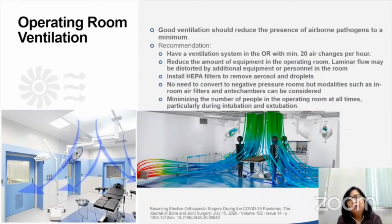Now, about operating room ventilation, there is a recommendation that there should be at least 20 air exchanges per hour in the OR. Okay, so how do you do that? You have to reduce the amount of equipment in the OR. And remember, our ORs do not open windows to the external environment. So if you're going to have laminar flow, it may be distorted if you have additional equipment or personnel in the room.